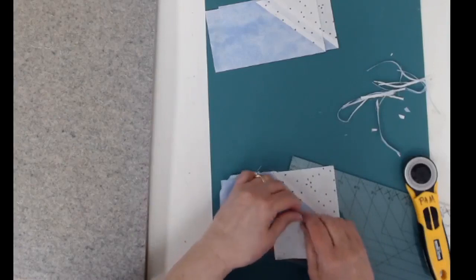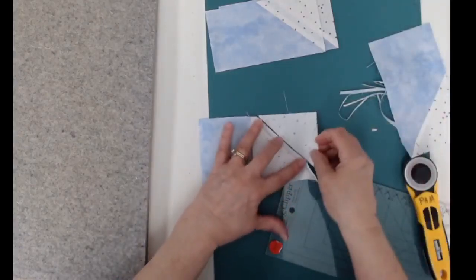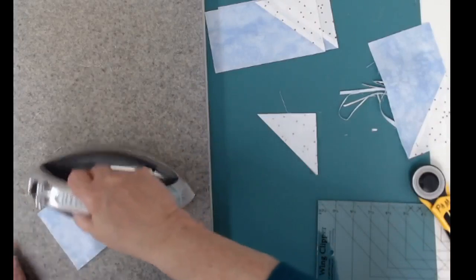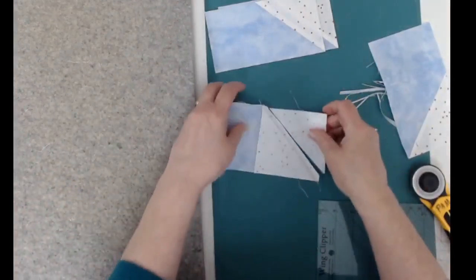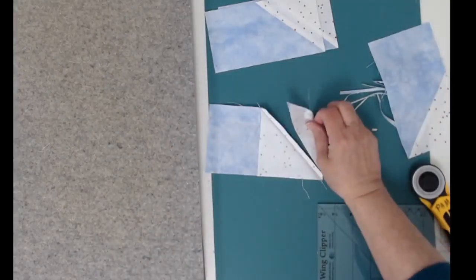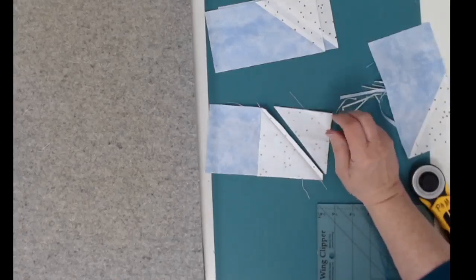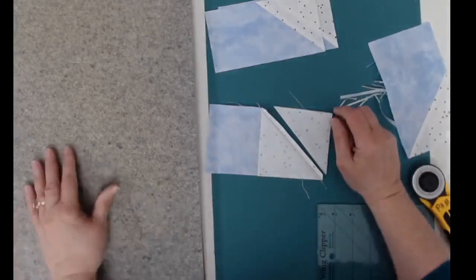Now, if you want to, I'm going to pretend I haven't cut this away. So there's what I trimmed away. Let me go back to here and just press that seam out of it so it'll lay down so you can understand what I'm saying. So before you trim away this part, I'm not going to need this part for my project, but this could make another half square for some other project or for an extra block in this project.